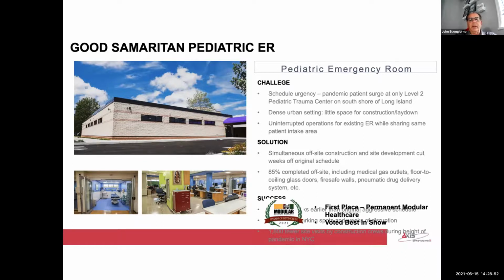So this particular project is the Good Samaritan Pediatric ED. It's approximately a 7,000 square foot modular addition that we put onto a hospital, Good Samaritan Hospital in Long Island, specific to pediatric. They're the only level 2 pediatric trauma center on the southern shore of Long Island. And this particular facility sees over 19,000 patients per year. That's how many visits they have. So the area was severely underserved with this need, and they saw the need and wanted to get something done quickly.